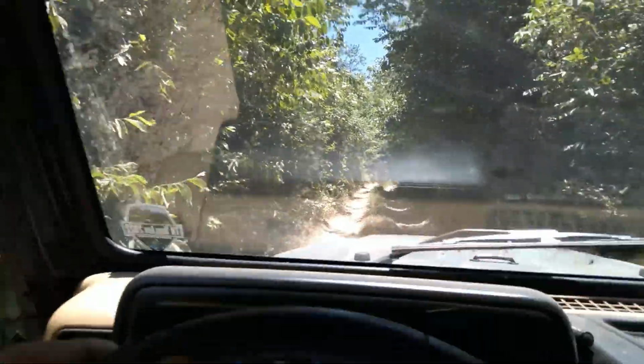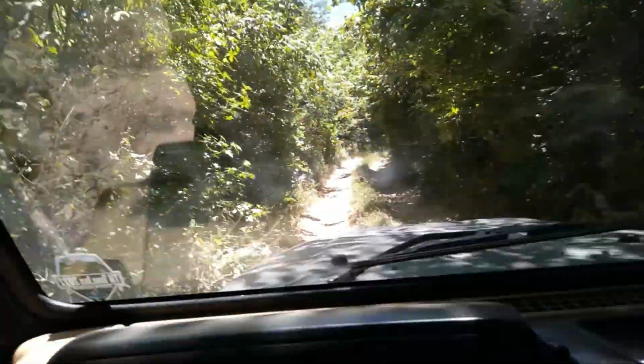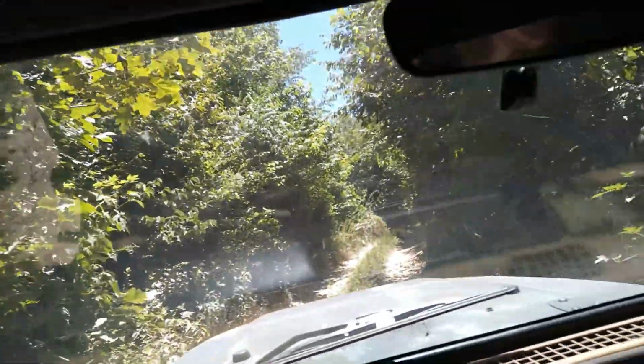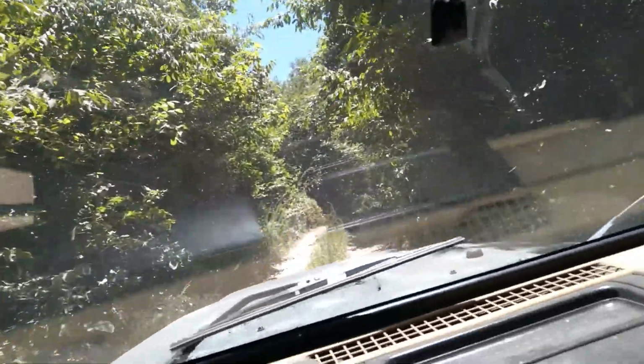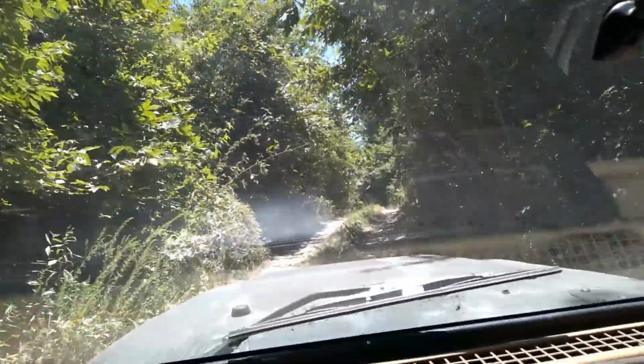Using about 12, 16 kilowatts. This is really, really not hard. So this is pretty impressive actually. I've got sway bar disconnects and I have disconnected them. I don't think I really need it for this trail, but, you know, 9, 12 kilowatts. Yeah man, this is like no problem.